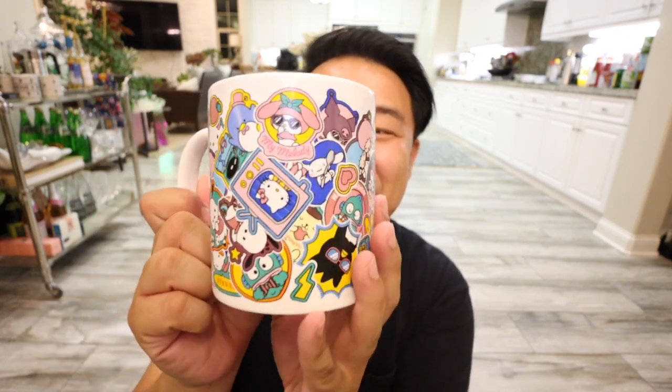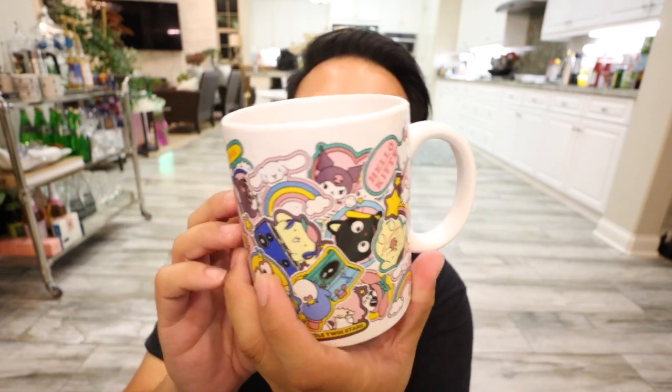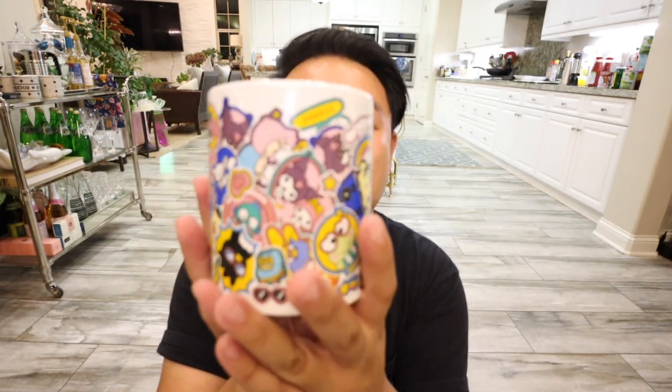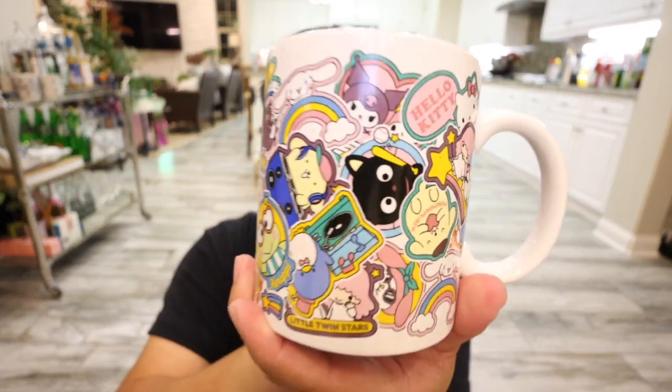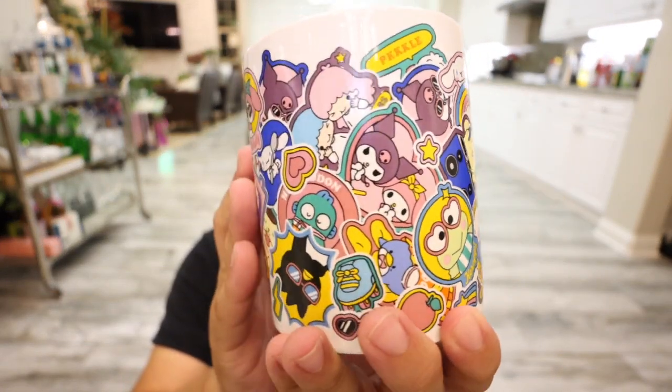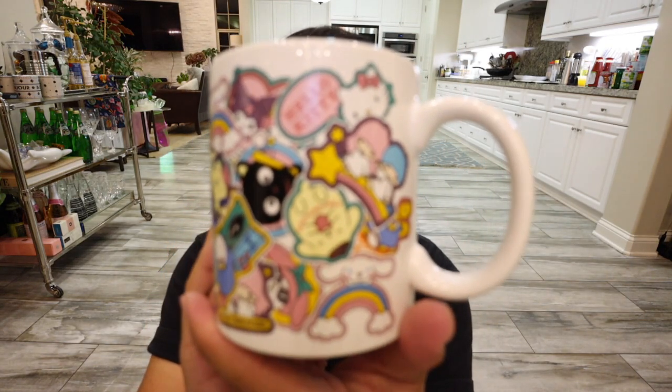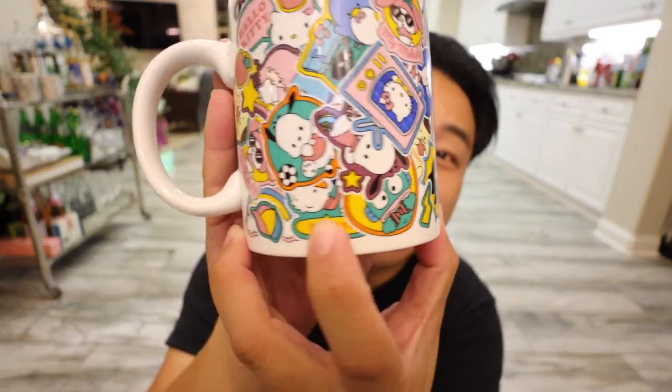It is so stinking cute. It just looks like a bunch of different stickers were stuck on here for the design. It's so fun. It has all of the different characters. It's not Halloween, but it is Sanrio, and I just thought this was so cute. Is it focusing? Yeah, it's so stinking cute. Plus, it has Little Twin Stars, they're my favorite. And it has My Melody, Kuromi. Oh, and it has Pekkle. And I feel like Pekkle is long lost. I don't even think they make any Pekkle things anymore.